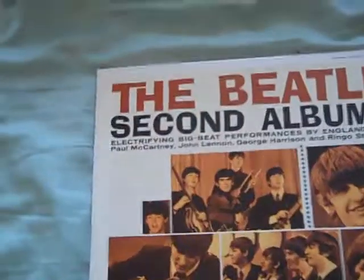But anyways, I'll start with some vinyls. You've already seen all these if you see my other videos, but if you want to get a look at it again, here it is. The Beatles' second album. This was obviously the second one released by Capitol in the United States, I believe. It's pretty cool. It has a little price tag of $2.98.